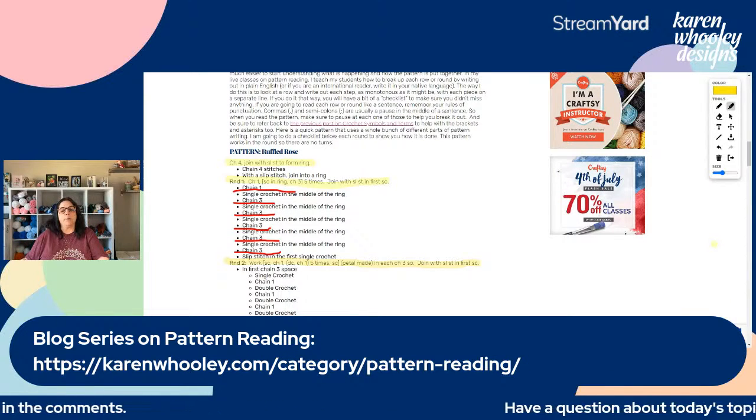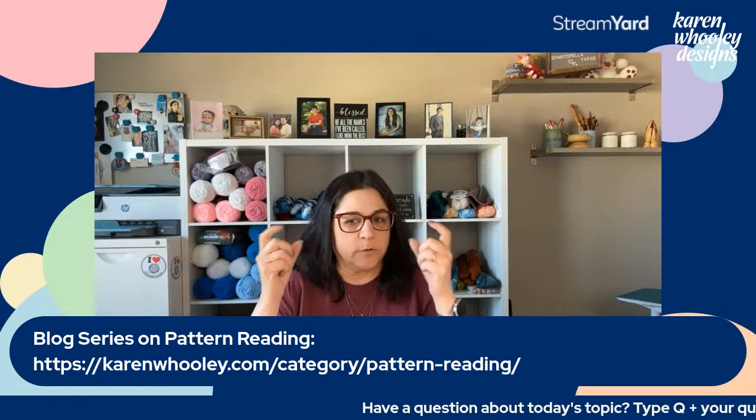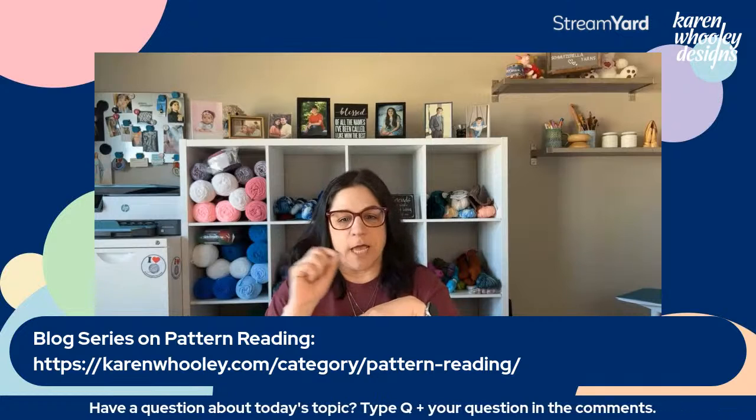So what I usually do when I teach a class, I'm going to take this off the screen now. When I teach a class, what I like to do is have a sheet where I've written each line of the pattern that we're using for the class, to learn how to break down patterns and have the number of lines they need to actually write things out. And it's a good practice, even if it's just a simple pattern like this little ruffled rose, it's just a little applique type of thing.